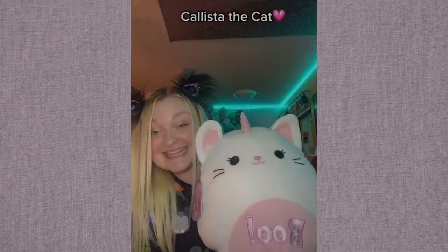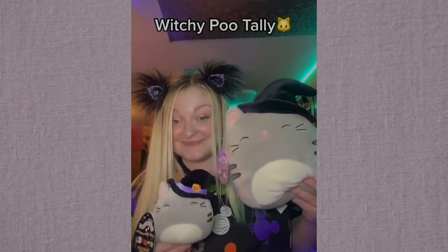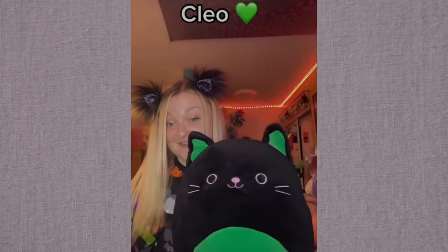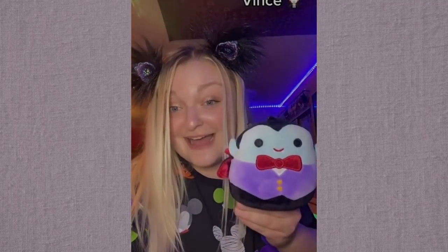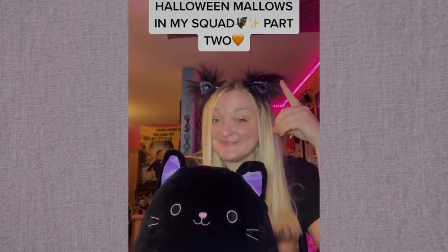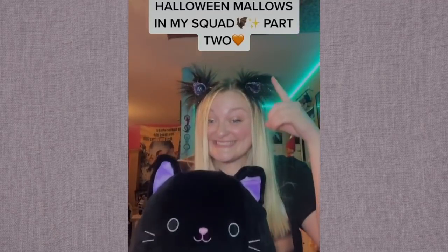It's Calista. Next, we have Witchy Poo Tally. Another one of my faves, Cleo. Precious little Buffy. Paxton the pirate pumpkin. Arg! Little Vince, he wants to suck your blood. Of course, Emily. Halloween Mallows in my squad part 2.